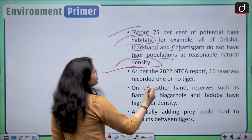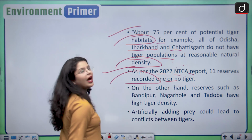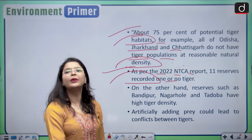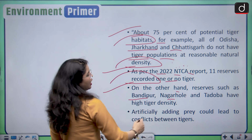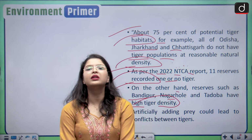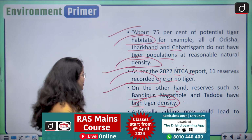As per the 2022 NTCA, or the National Tiger Conservation Authority report, 11 reserves recorded one or no tiger. So these are the shocking figures that have been released in 2022 by NTCA. On the other hand, reserves such as Bandipur, Nagarhole and Taboda have high tiger density. So next time, instead of visiting Jim Corbett National Park, visit the parks in Bandipur, Nagarhole, etc. if you really want to spot a tiger.